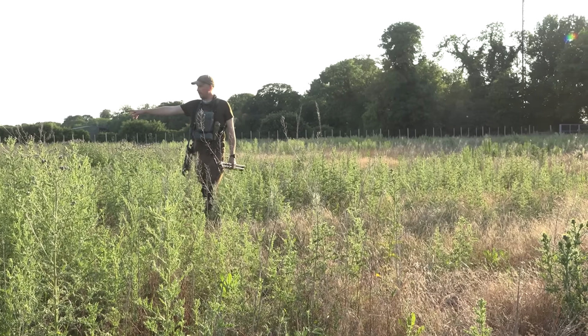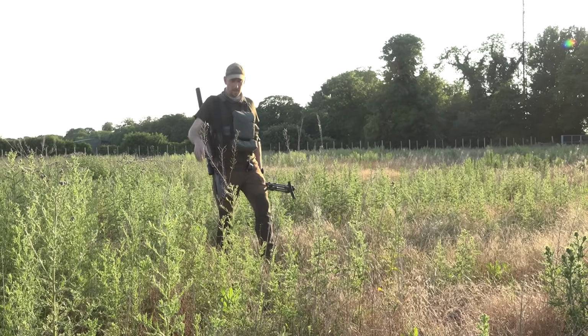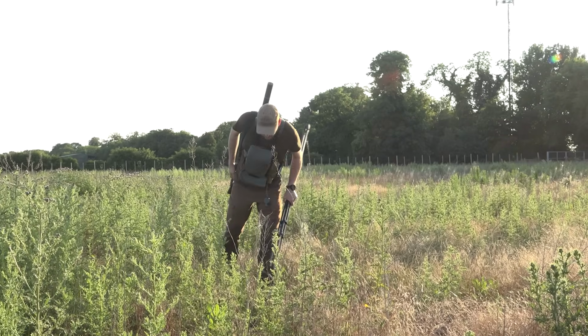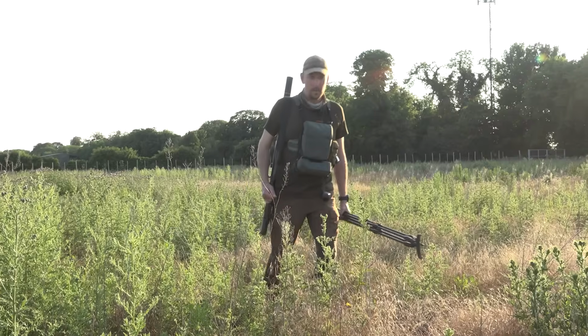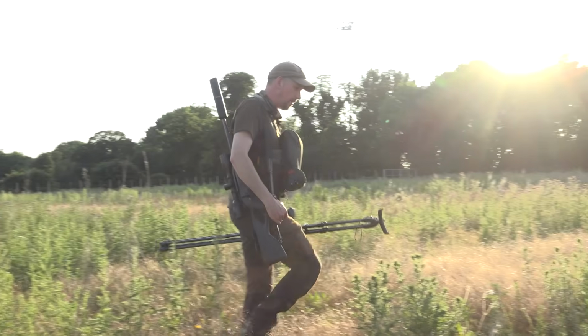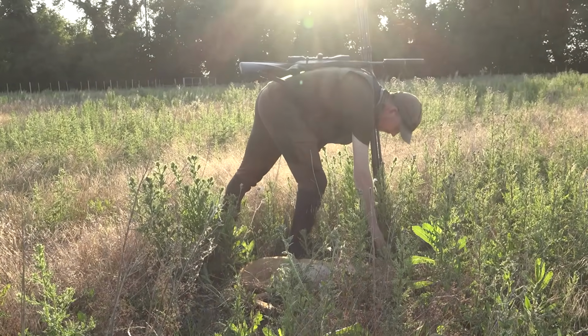So it should have run through here. I last saw it going into this piece here. I thought it was blood, but it's just a poppy. It's just here. Good.